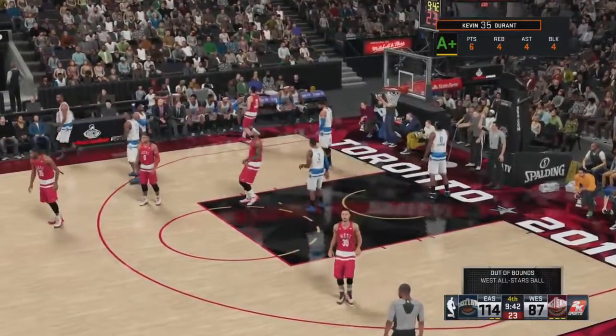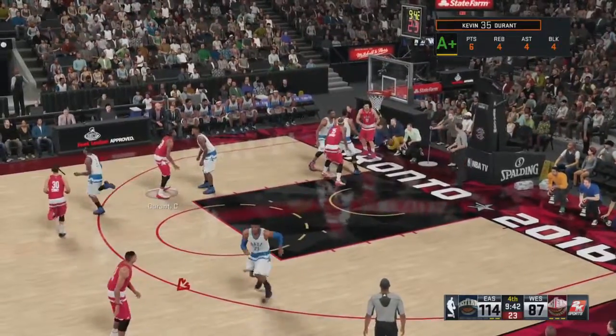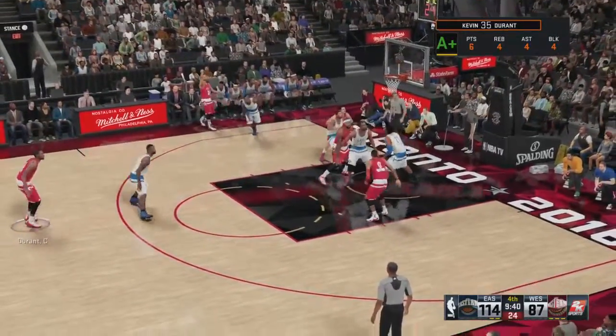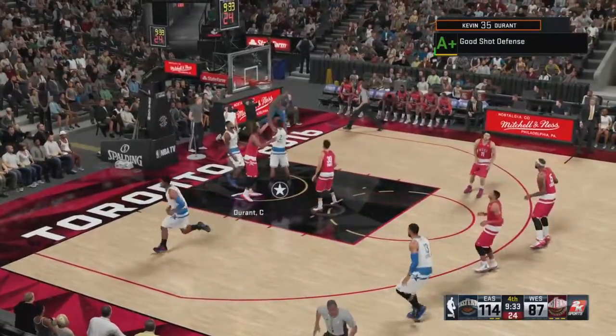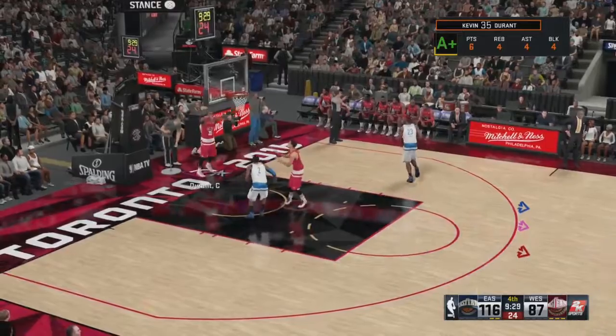And the ball travels out of bounds. It was last touched by George. Western All-Stars ball. And the East All-Stars are making a change here. Bosh is checked in. Chris Bosh. Curry. Chris Bosh with the rebound. LeBron James. Bosh has got 6 rebounds in the game.